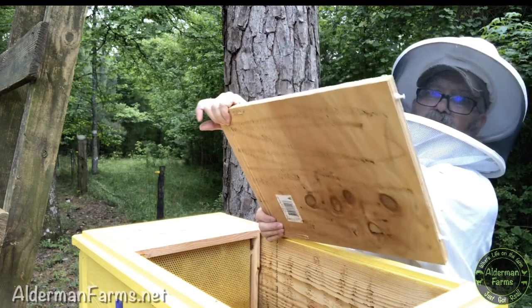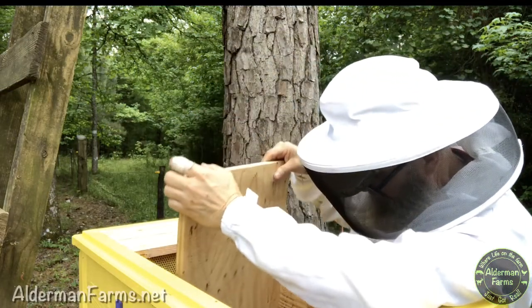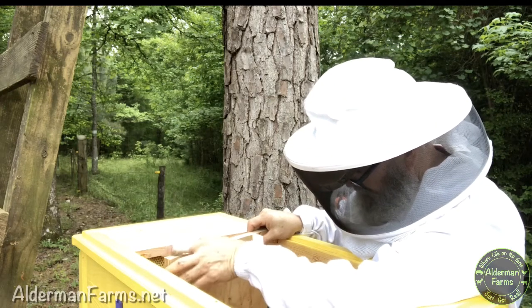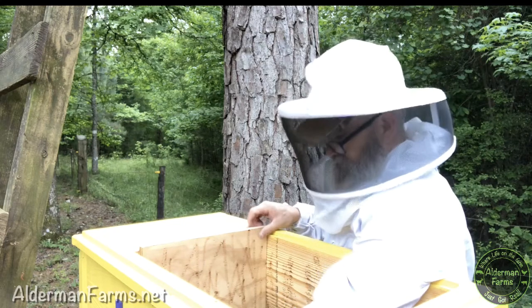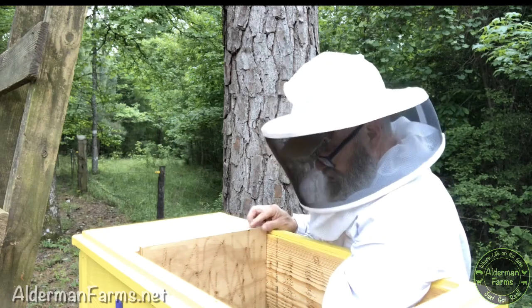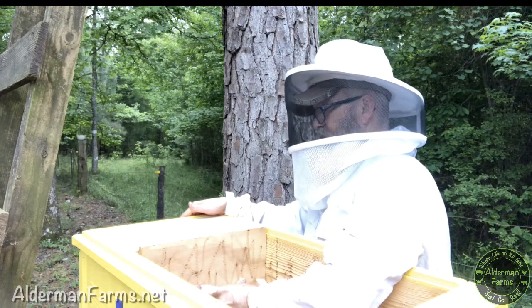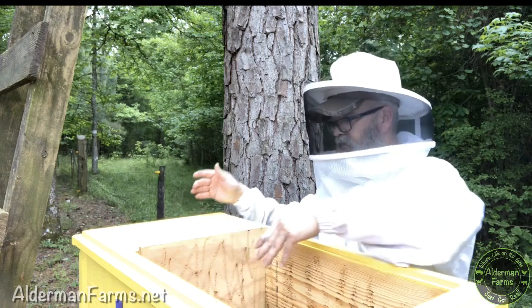Can you see the push tacks, thumb tacks, push pins? They're there to allow a bee space on the bottom, primarily to allow them to push the hive beetles out.